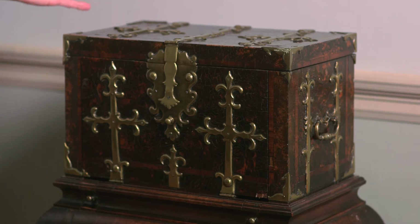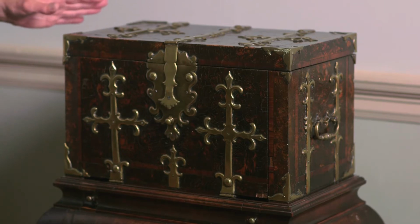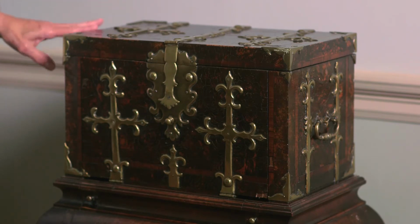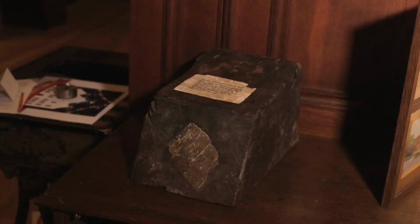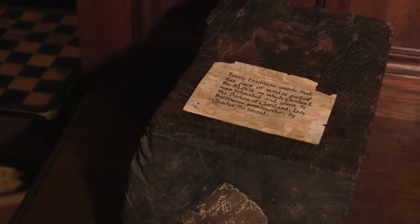There are things at Kiplin which remind us of Christopher's wife, Lady Charlotte Lee. One is a jewellery box, or a strong box, which is said to have been given to her by Charles II and has been kept here at Kiplin. But also a rather strange item, which is a large block of oak. And an old family label says that it was part of the block of oak on which Charles I was beheaded. Some visitors say they can see blood on it, but I'm not sure about that.